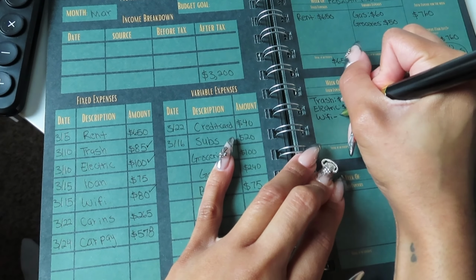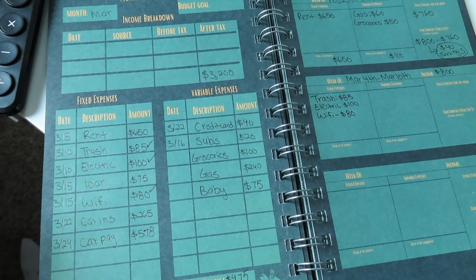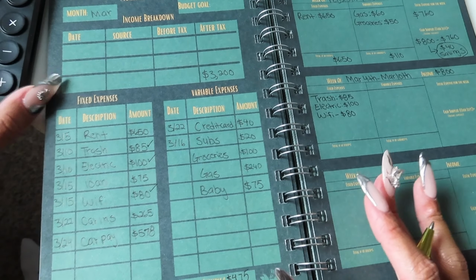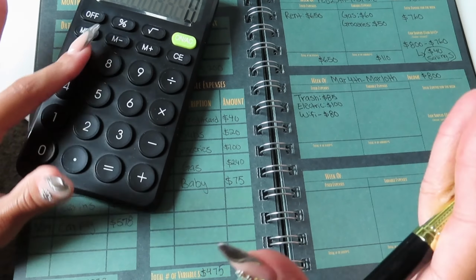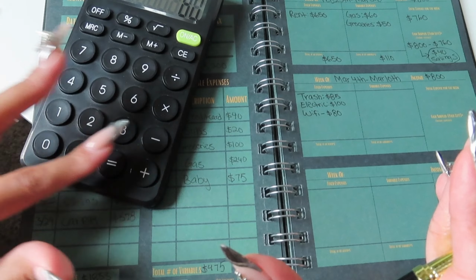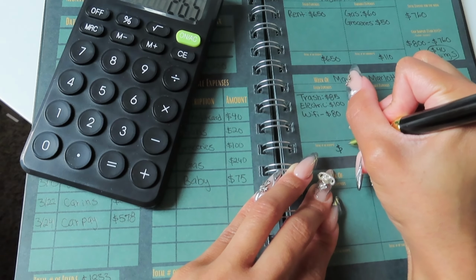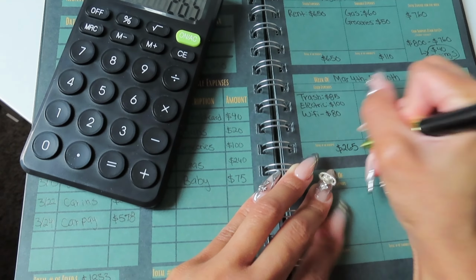We want to prioritize our fix first. We want to make sure that these bills are covered. We do get paid again next week, but the next week that's coming up, we'll have our car insurance and our loan coming out. So we want to make sure we're just spacing out our bills, so we don't have too much on our plate at once. If you guys want to split your bills or set that up, you can do that as well. So this gives us $265.